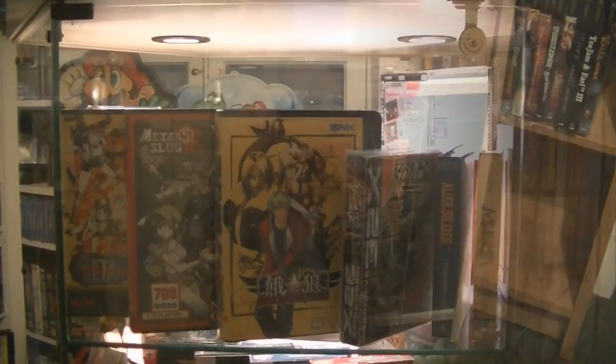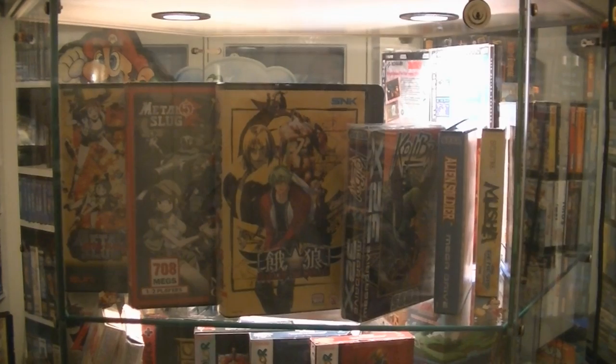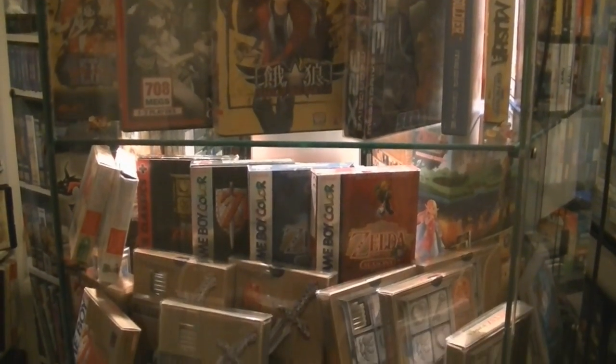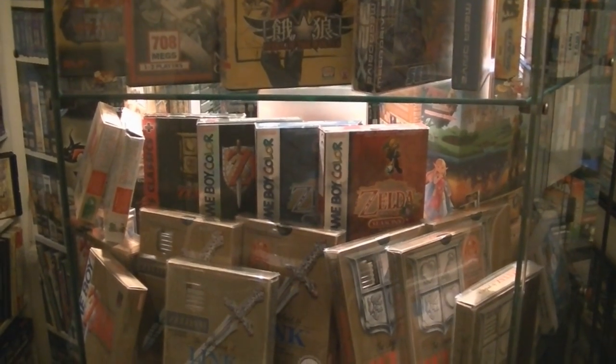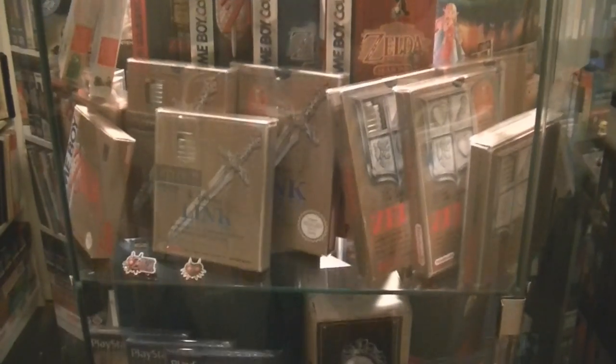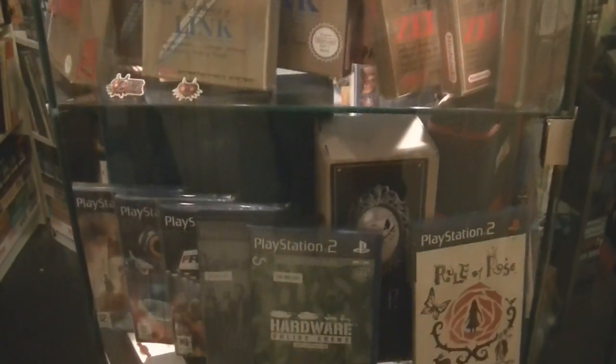So this was my first room except for the big display in the middle, because this is one glass case filled with awesomeness. It has a special Zelda level that you're seeing now, and on every side there's rare games, unique items, and some really special stuff.